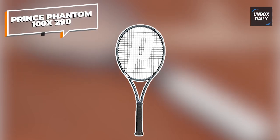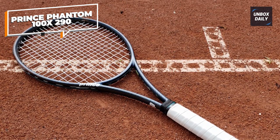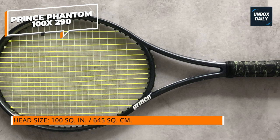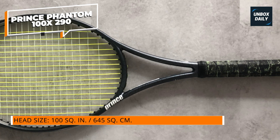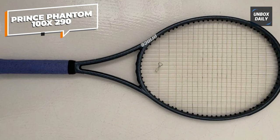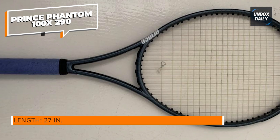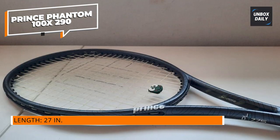Prince Phantom 100X290. What we have next is the Prince Phantom 100X290, a racquet that harmonizes precision and power in perfect balance. The Phantom 100X290 isn't just a racquet. It's a masterpiece of engineering that will elevate your game to an entirely new dimension. Its design is a fusion of elegance and innovation, showcasing the commitment of Prince to pushing the boundaries of performance. This racquet effortlessly transitions between finesse and force, allowing you to dominate every aspect of the game.